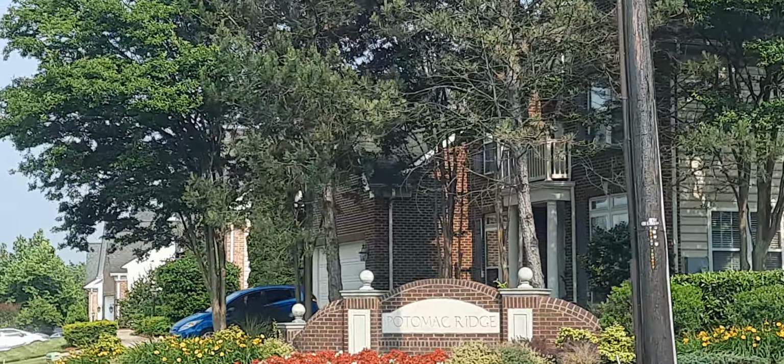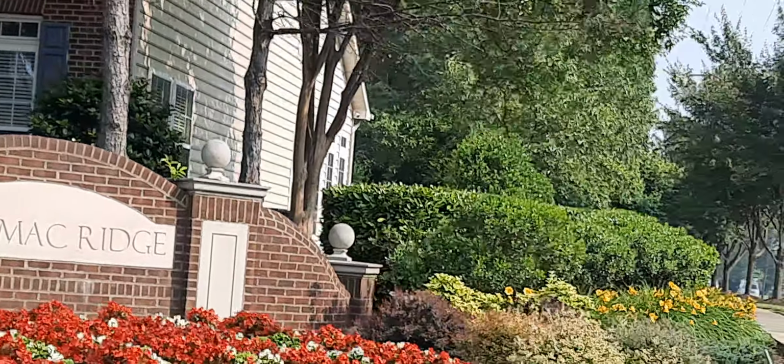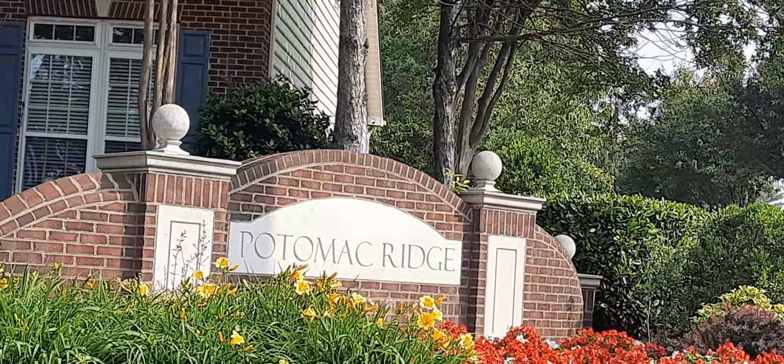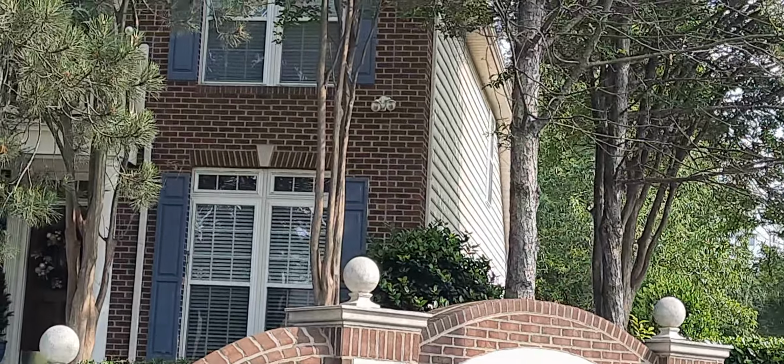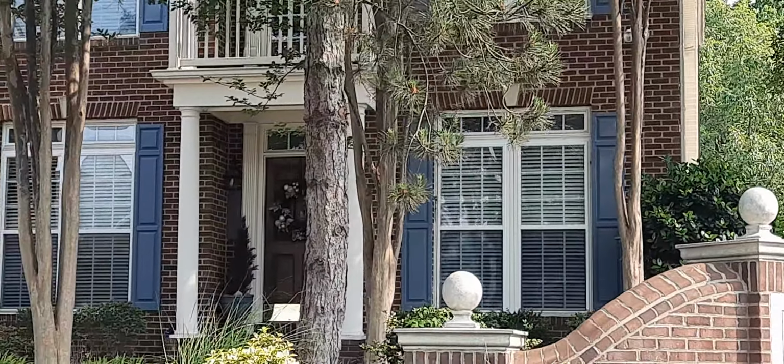Yeah. We about to go into Potomac Ridge, y'all. Fort Washington, Maryland, Potomac Ridge neighborhood. Here we go. First house on the corner. I love it. Go ahead, Queen Mo.